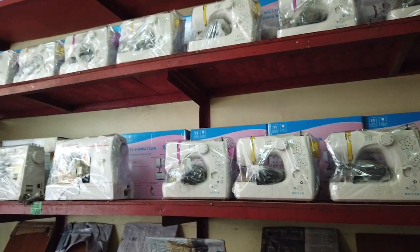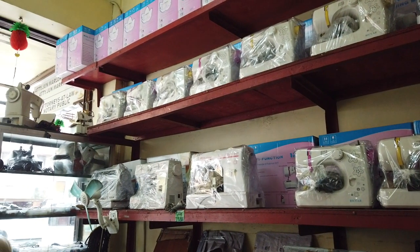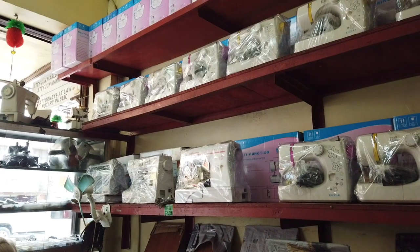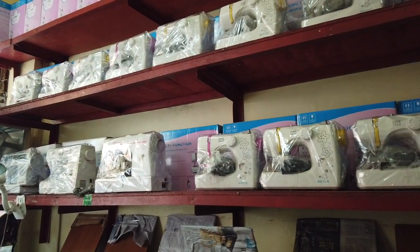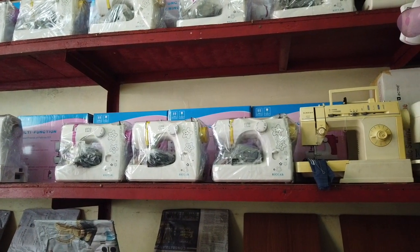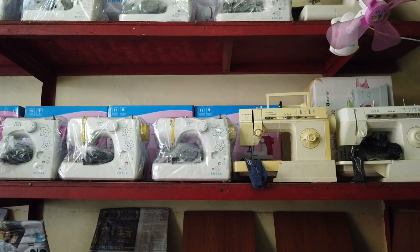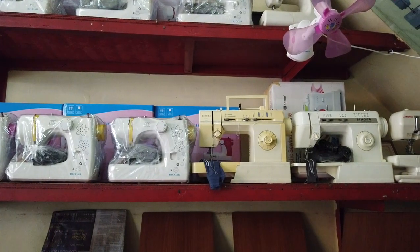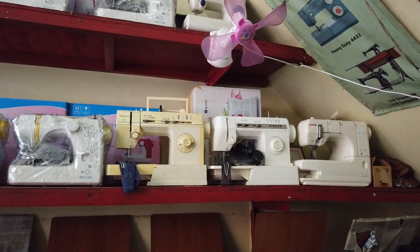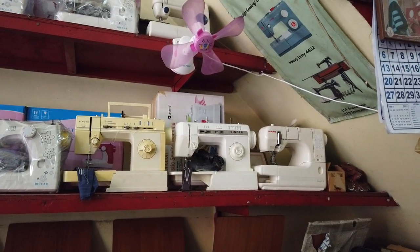Now this one is all the sewing machines that Denman Enterprises is carrying. Now, if you have a particular brand, pwede ra, ma'am? If they have a particular brand, maka-order mo? Okay.